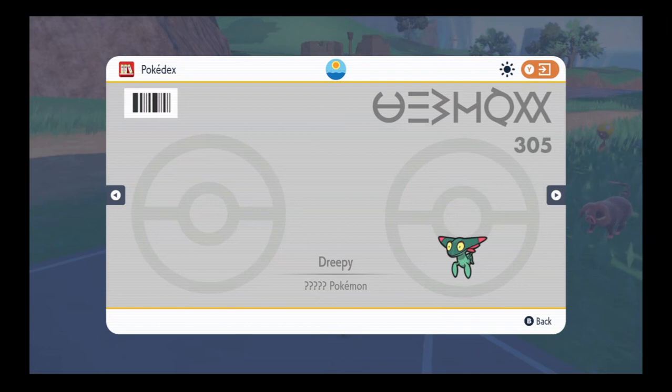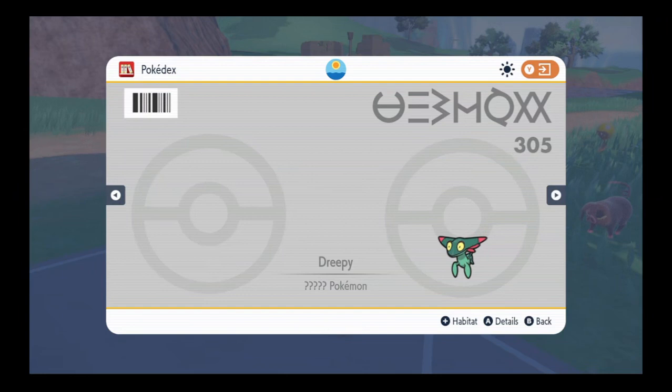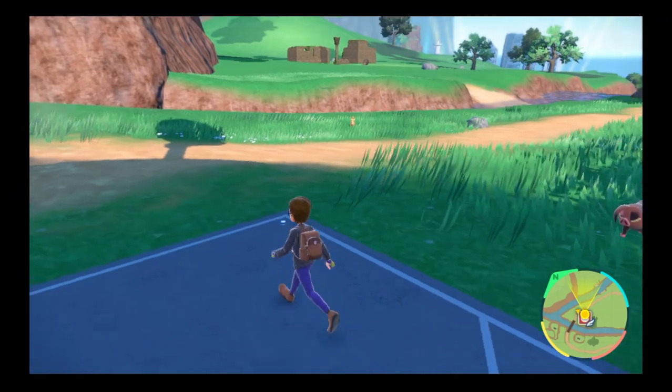I want to know his habitat. I want to know where he lives. Oh, wow. It kind of just lives all over the place, doesn't it? Oh, it is rarely seen. Okay, so it's like, what, a 5 or 10% encounter rate?